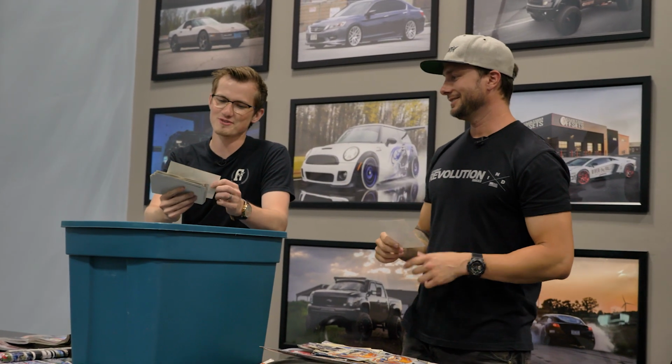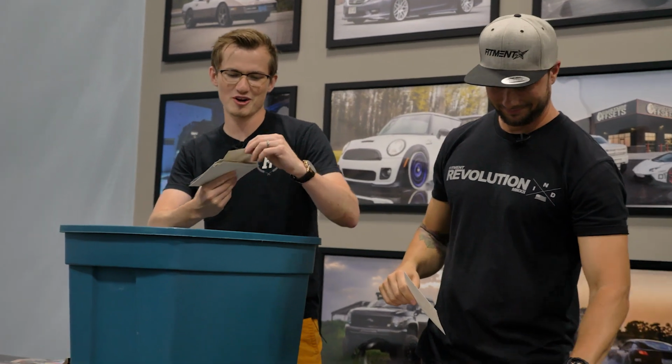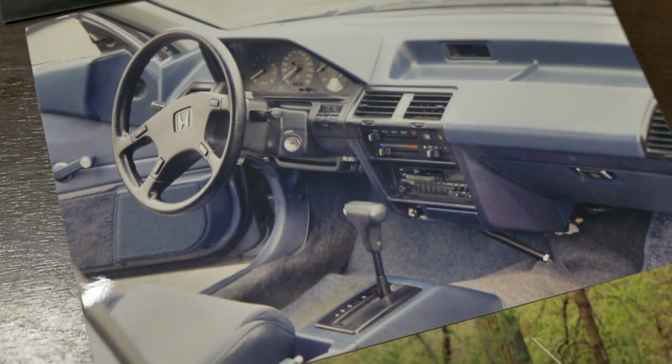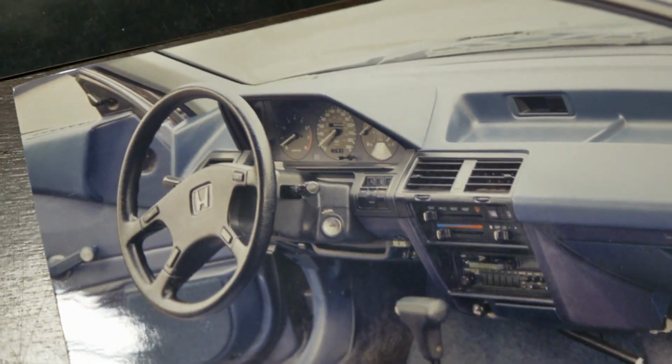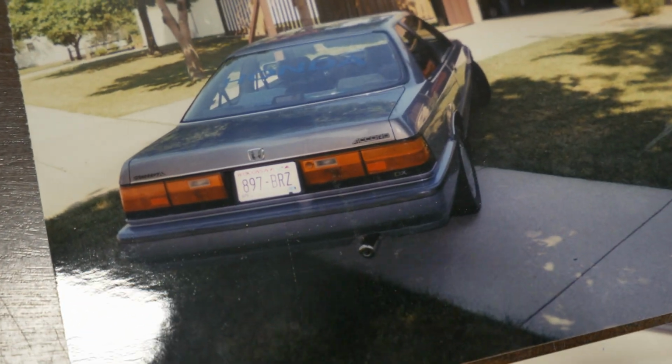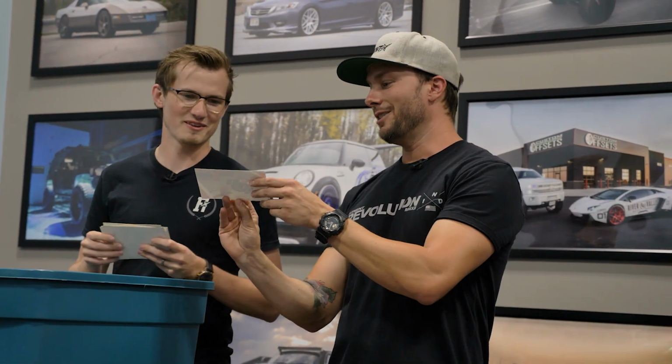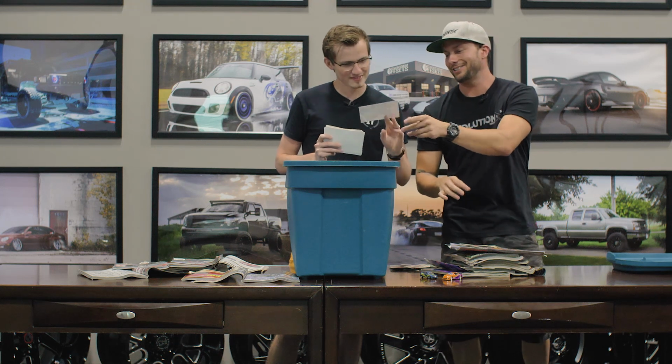That's the one. So we did a this or that, and we talked about our first car, and this is Andrew's first car, which was a Honda Civic. Accord. Accord, I'm sorry. Coupe, two-door, 1988, flip-up headlights. With those little turbo fans. Okay, I'm gonna show you this. This is when I first started doing the interior of the Civic.